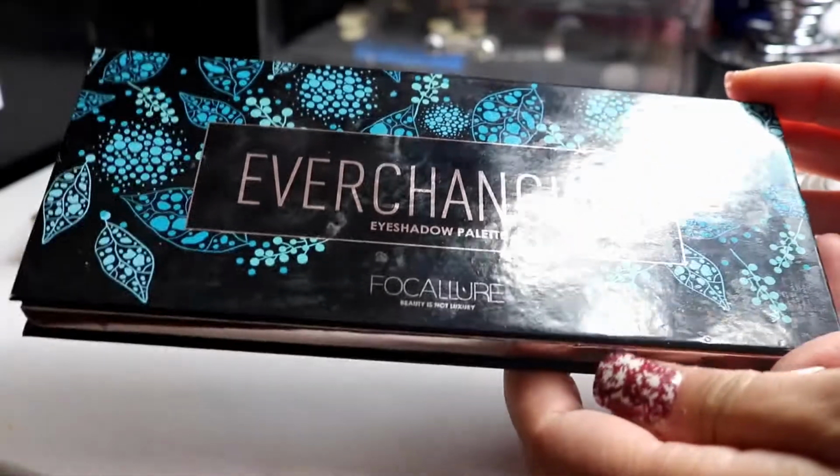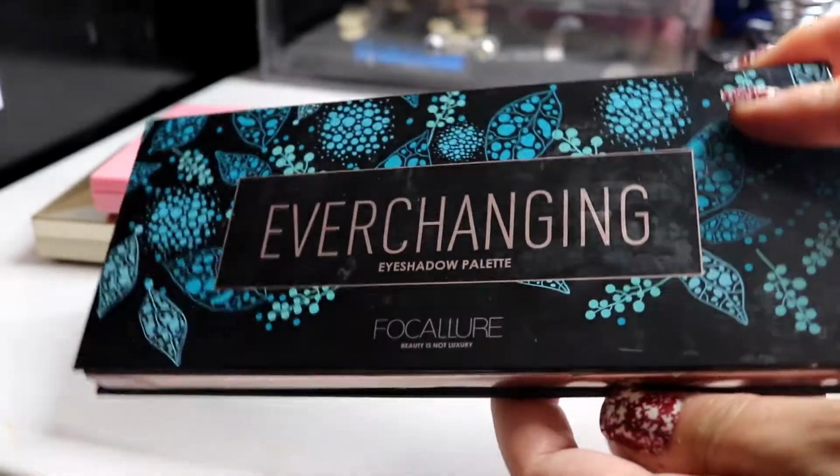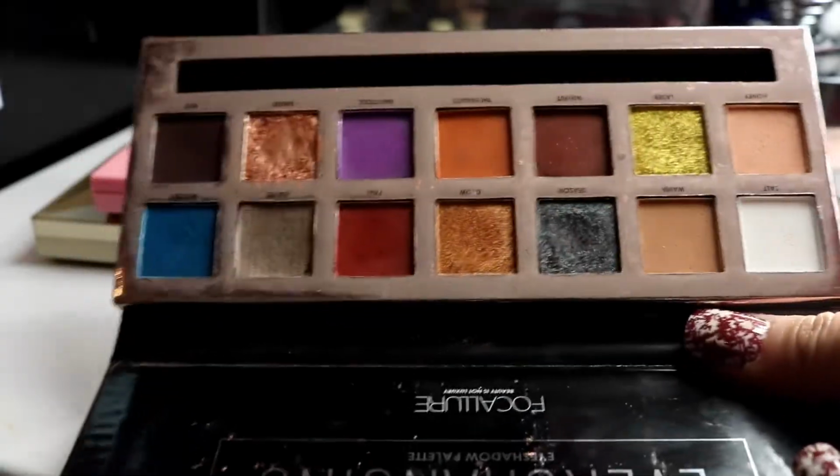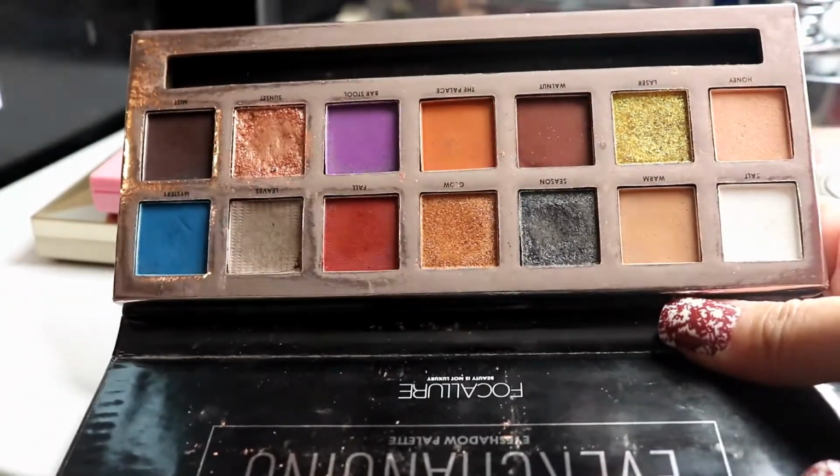Then on to eyeshadow palettes. I did have these 3 here. I have the Everchanging palette by Focallure. And this is what it looked like, and I did have several looks with this.